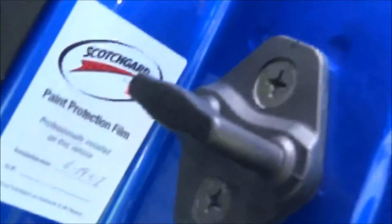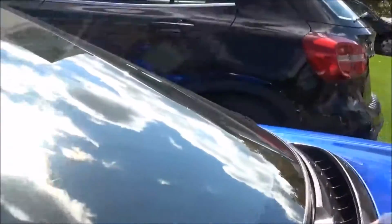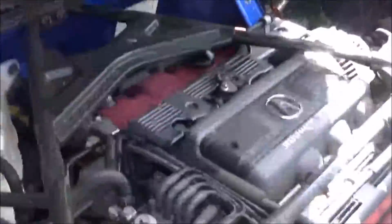The roof has two latches, one on each side, one here, one there. You press a little button to unlatch it. Then what you do here is open. This is how you would get access to the engine, since it's a mid-engine car. Basically, you open this here, and the roof fits in perfectly. It basically falls in there and snaps into place. You put this on top to keep it closed, and then the engine is underneath.